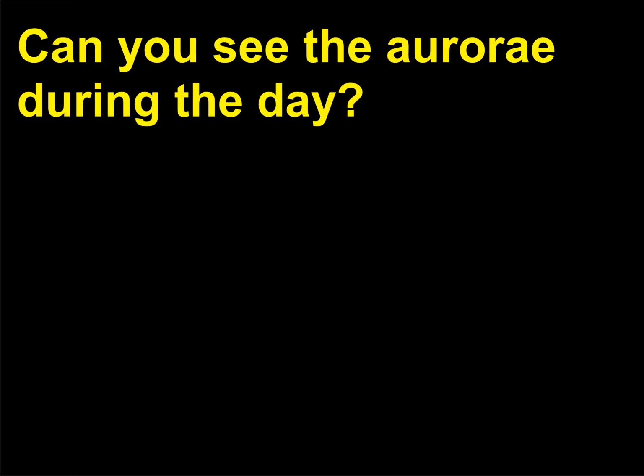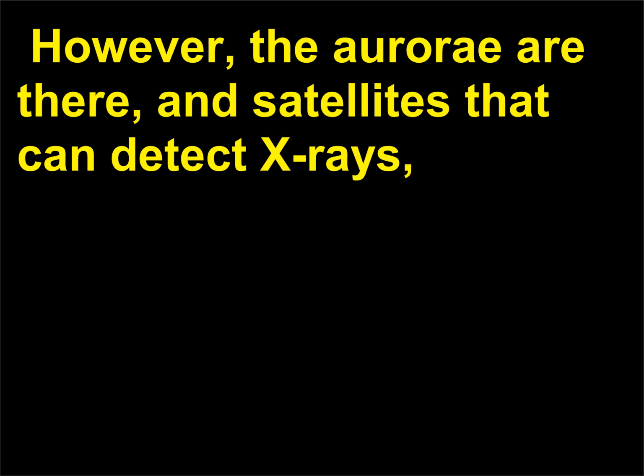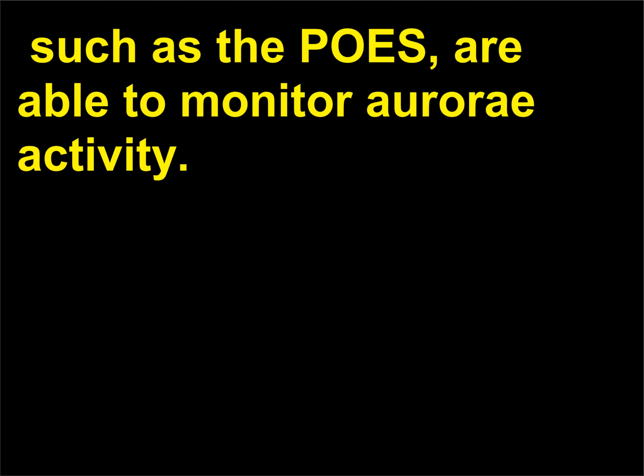Can you see the aurora during the day? No, human eyes can't detect aurora during the daytime. However, the aurorae are there, and satellites that can detect X-rays, such as the POES, are able to monitor aurorae activity.